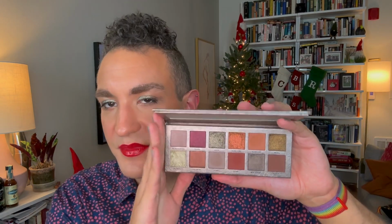And then a lot of the shimmers have a little bit of green to them, so they work really well with my olive undertone. So Heavenly, Haze, and Nova are all very green. And then Nocturne is this really nice smoky taupe, but there's just a hint of green in there as well. So if you have an olive undertone, this is just a really nice smoky palette because these shades just work really well with that undertone. Even the more copper shades just work well.